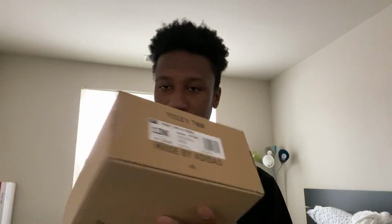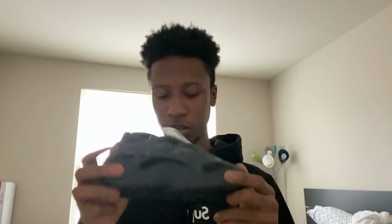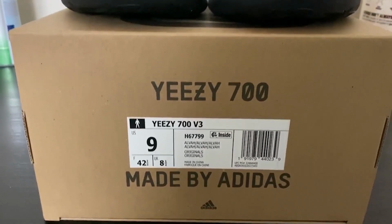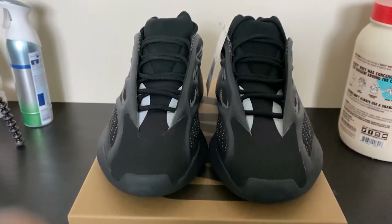All right, so first up, we got another pair of the kids 700 V3 Alphas in a size 13. Not much to say about these. I mean, unboxed them earlier. Just same kid size, same everything. But now finally we have a men's pair of them in a size 9. See that right there. I personally think that the OG pair looked better overall, but I mean you can't go wrong with the all black.